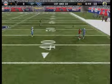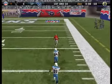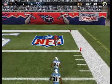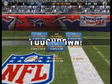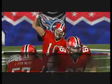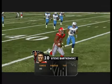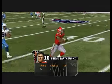Gets rid of it. The wide receiver has it. The 40, the 30, the 20. The receiver with a lot of open room. Touchdown, Falcons. I'll tell you, this is nice work by both the quarterback and the receiver in this play. Watch it here. He reads the coverage, looks for the best option, and then throws it to him.